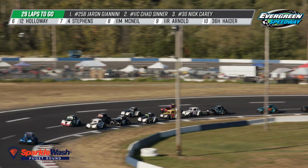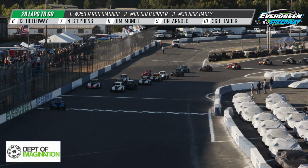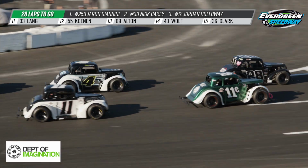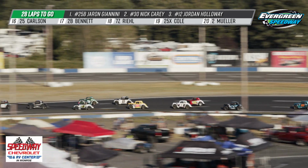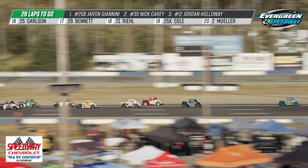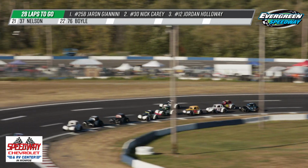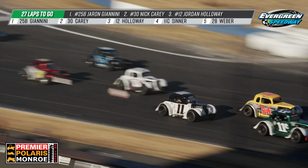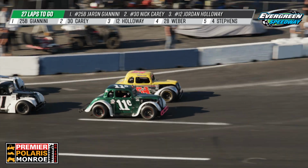Nick Carey now looks to the inside of Chad Center for that second spot off the corner. He's going to make that work, and here comes Billy Weber once again, the 28 car. Yeah, this is unlike the Chad Center we are used to. He's kind of stuck on the outside line, getting freight trained on the inside, just can't quite get the power to the metal, and is just kind of hanging out there. You see Trace Thompson, the 54 car, on the inside of McNeil now on the 11 machine, and Sinner still falling back here is not what he wants to see early on in this race. Yeah, not at all. Chad Sinner down almost 6 spots now.